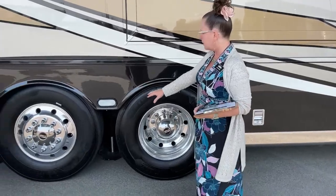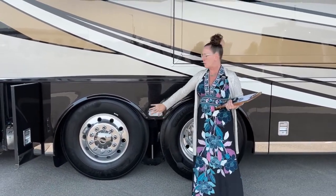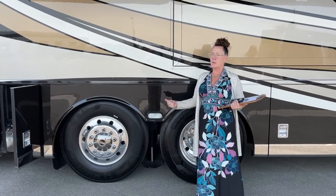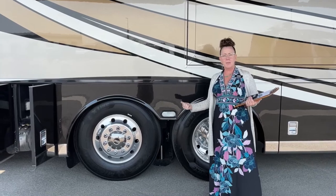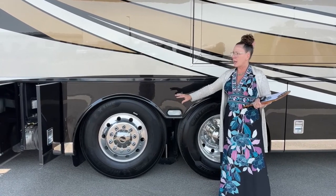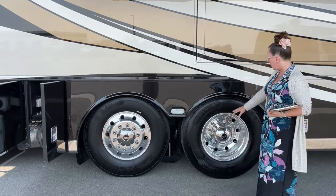So I know we talked about this already. Here's that tag axle, so you can always tell which of the wheels pivots because it's out. So these Alcoa rims are aluminum. That's going to be good for not getting as hot. It's going to be quieter, less vibration. So very important aspect of why this coach handles so nice and quietly on the road.